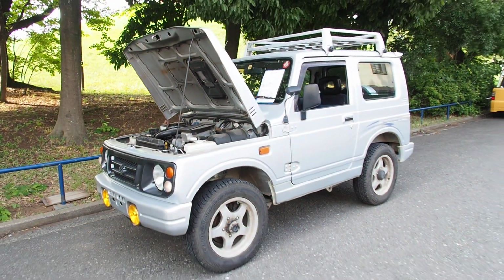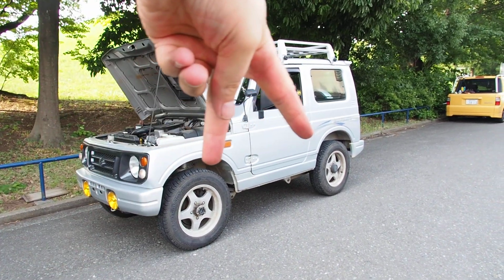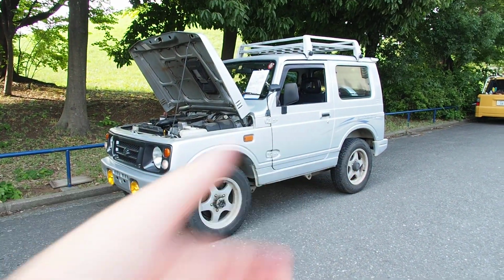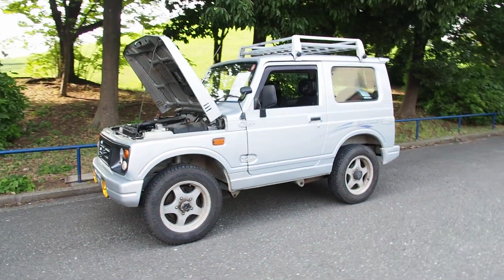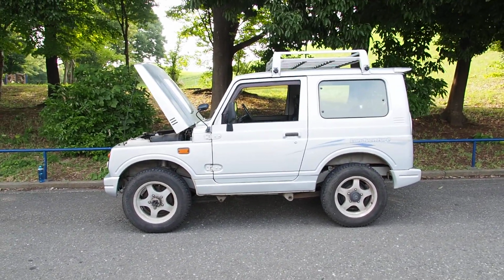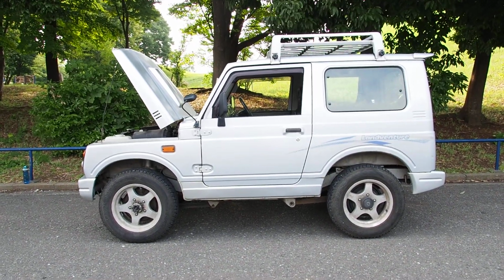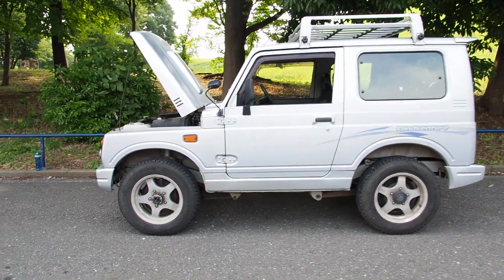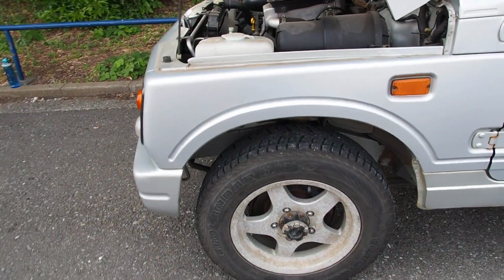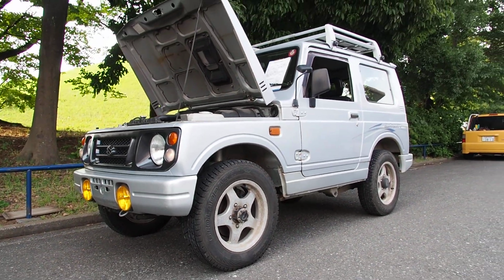People who are serious about 4x4ing love these because of the very tiny wheelbase, solid front axle, solid rear axle, and they're easy to lift. The earlier models all have leaf suspension. This one has spring suspension, which came halfway through this generation, I think in 1993 or 1994. The spring suspension makes it a little more difficult to raise up, but also more comfortable to drive on the road when you're not off-roading.